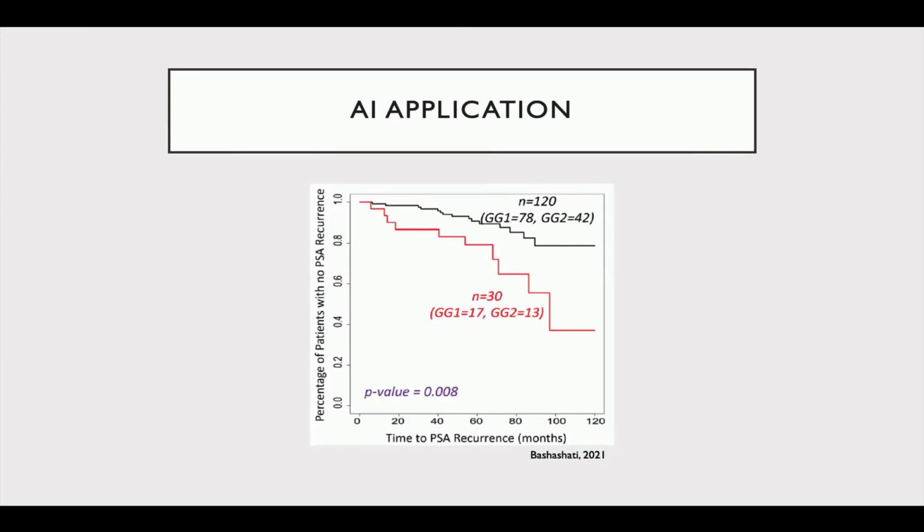Deep learning-based prostate cancer models have been developed that link histopathology not only to genetic mutations, but also directly to patient outcomes. For example, time to PSA recurrence after radical prostatectomy. Here at UBC, Dr. Bashashati's deep learning model has identified 2 independent risk groups shown on Kaplan-Meier curves. 150 patients, 95 with grade group 1 and 55 with grade group 2 disease who were eligible for active surveillance, were included in this analysis.